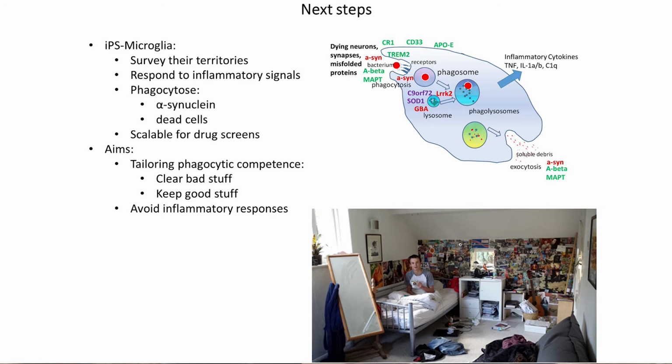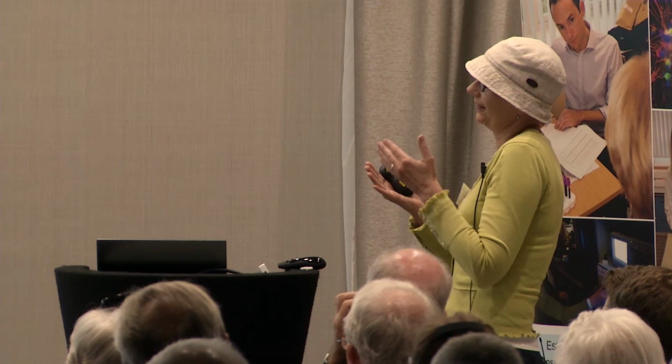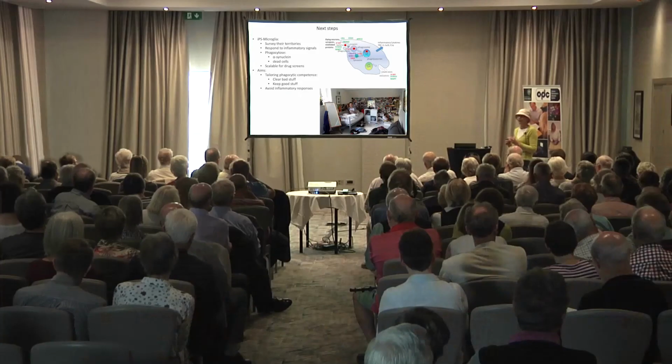The difficulty is going to be that, of course, we want these cells to still be functional because they need to be clearing up the bad stuff. We don't want them to clear up the inappropriately live cells. So it's a very, very delicate balance. So we have to really finely tune the targets that we're looking at to find ones that are going to enable the cells to eat up excess alpha-synuclein, for example, and eat up dead neurons, but not to attack any cells that could still be functional. And above all, we want to avoid inflammatory processes occurring. So we don't want them to start triggering the release of inflammatory molecules.